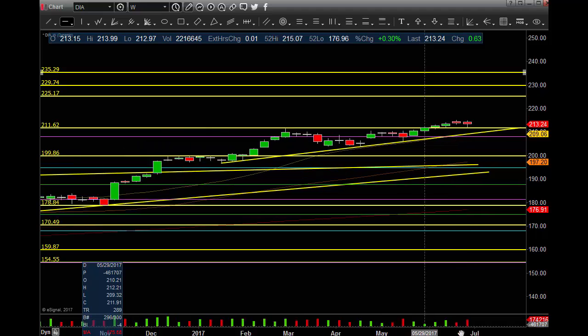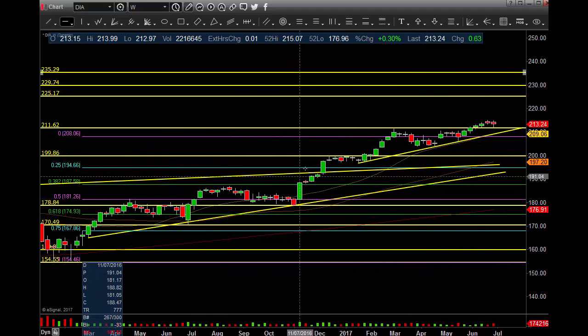But this thing's trending up. It's not bad, making higher lows, slowly grinding. We're staying above the MAs. Nothing wrong, guys, on the DIA. Let's go to the monthly.